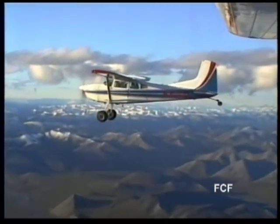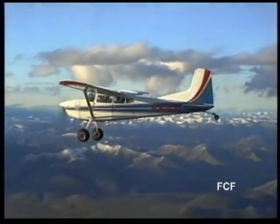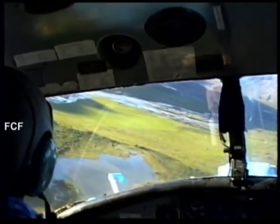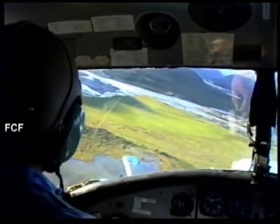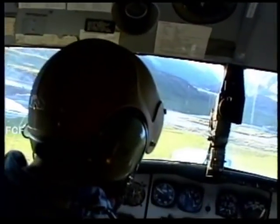Now, there are no airports up here. There's just nature. A bush pilot is skilled at landing in these remote areas. Now, our pilot is going to talk us through his thought process as he decides when to land.